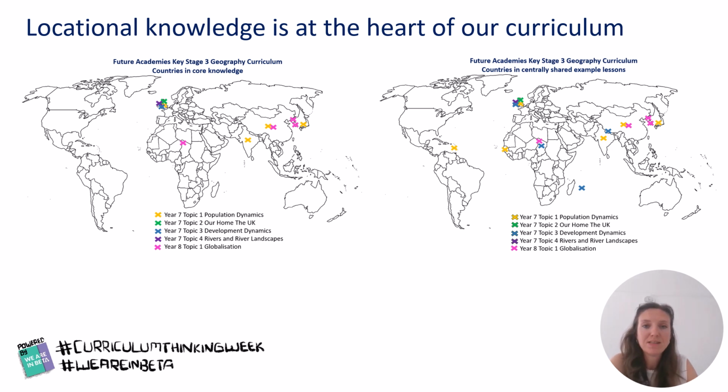So the first step to this has been really carefully mapping out the locations studied in each topic and then across the curriculum to ensure global coverage across our Key Stage 3 curriculum. Now, at the moment, we've only rolled out Year 7 this year, and Year 8 is joining the Year 7 rollout next year. So at the moment, our map looks like this.